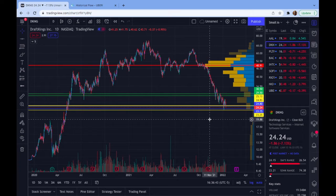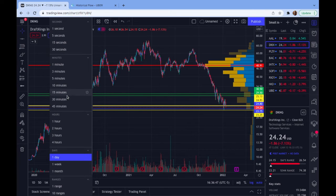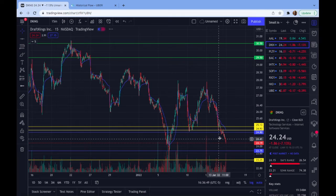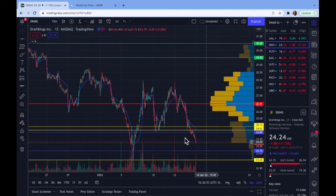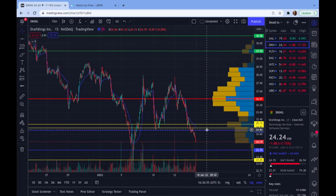When it comes to playing or selecting a strike, right, for DKNG, I'm going to play 25 calls over 24.8. I want a 5-minute candle close above that.